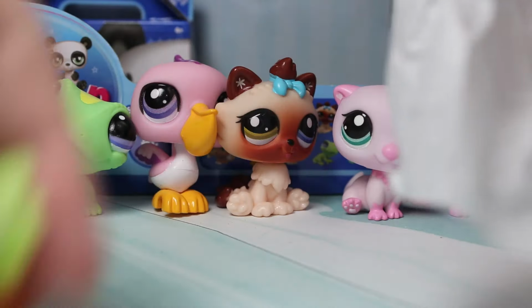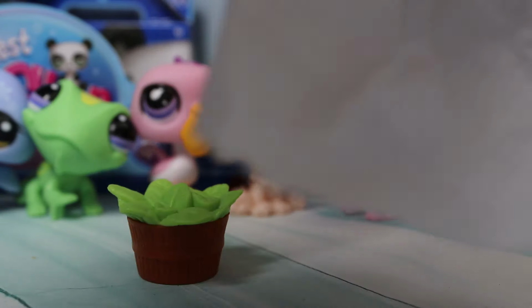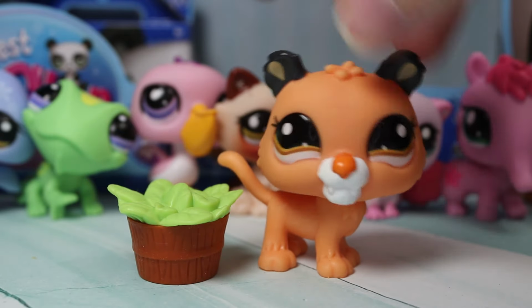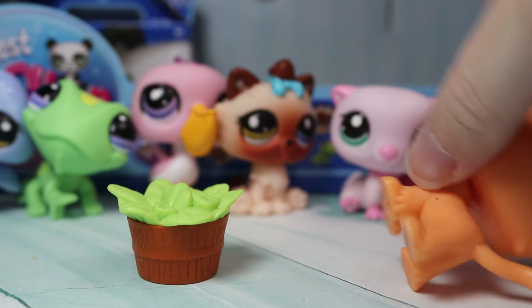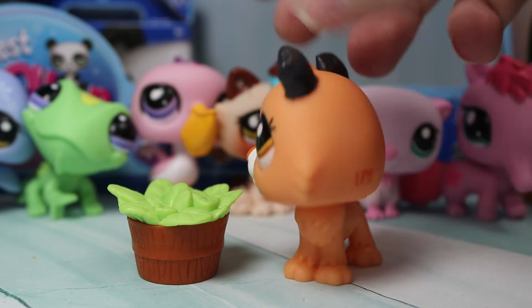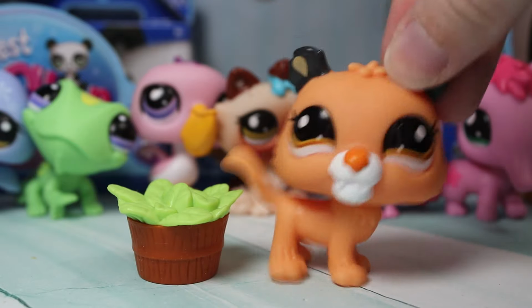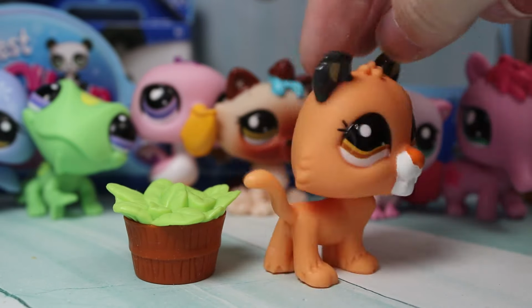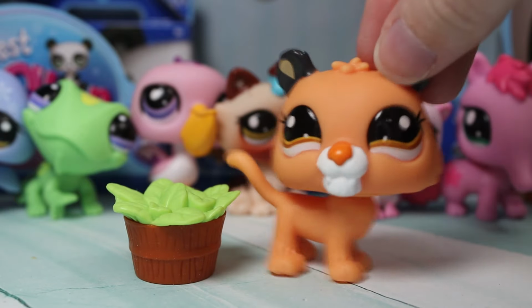Next pet, oh, this is one I'm so excited for. I forgot about him. He has a little plant. He's so freaking cute. I didn't like his orange color in promos, but in real life, he's so freaking cute. I can't wait to give him details. I love him. He might be my favorite.